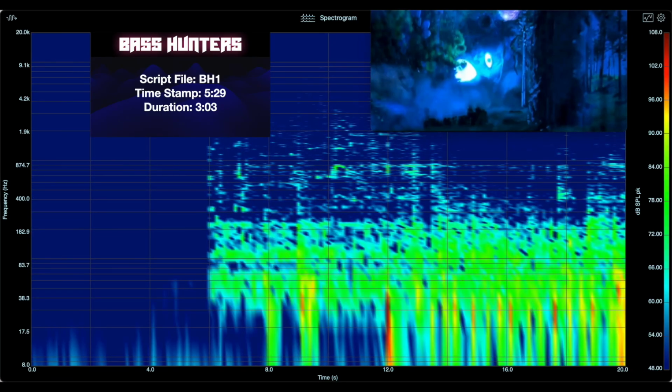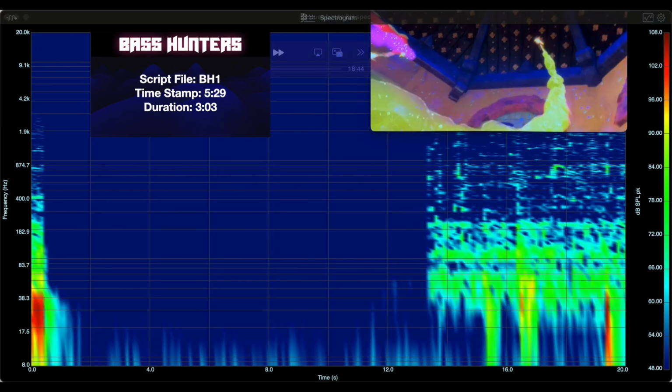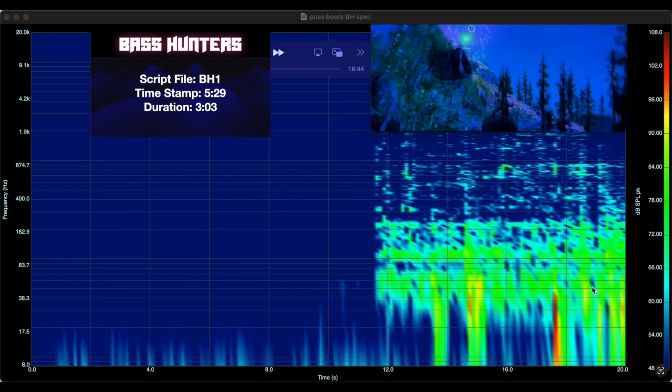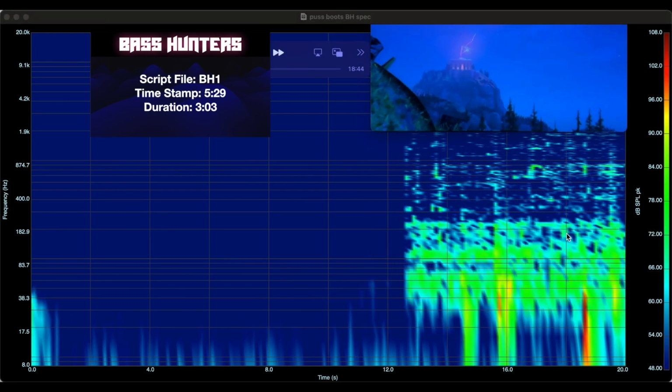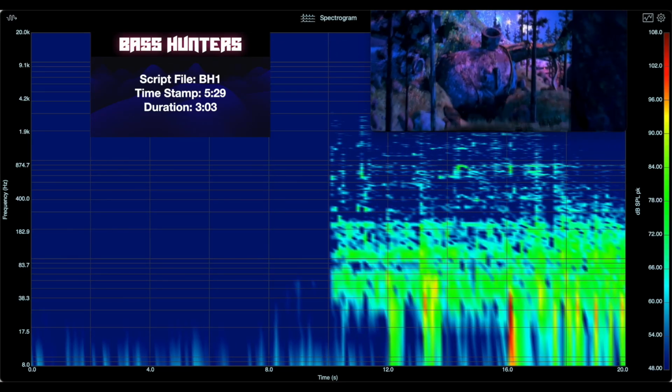Okay, so let's rewind to the beginning of that scene and check out a couple of really cool things. So first off, we have fireworks going off. And if you look right down in this region, that is matching with what we're seeing right up on the screen. And this is what I was talking about when I said there's variation in the bass.